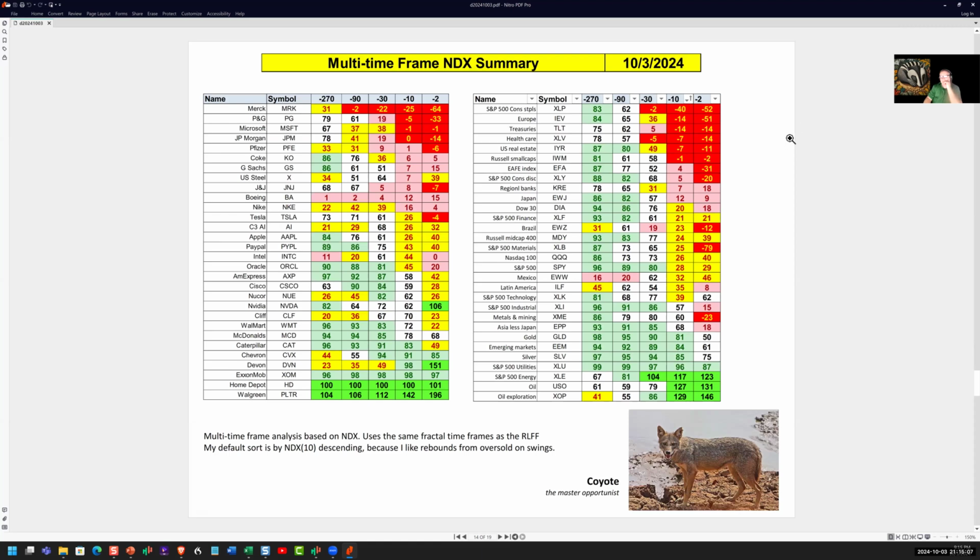The multiple time frame NDXs, it was a mixed bag today with a few showing some strength, but more showing some give backs and a little bit of a breakdown. When the range is that narrow, it's not surprising to see some reds, but that's actually some things that could be considered as value plays, like Microsoft, Coca-Cola, and Tesla all fall into that boat.